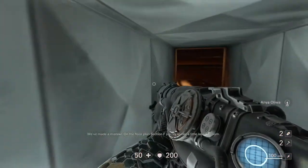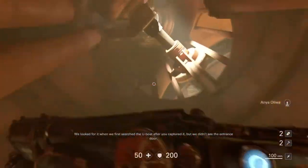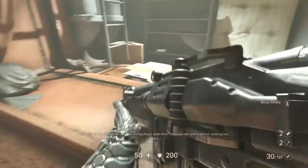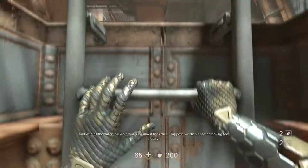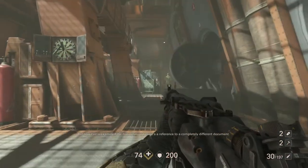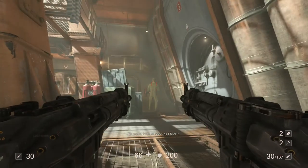We've made a mistake. On the floor plan, section F just looks like a little laundry room. We looked for it when we first searched the U-boat after you captured it, but we didn't see the entrance door. And with all the things we were worrying about back then, I suppose we didn't bother looking too closely. But now I've re-examined the floor plan and there's a reference to a completely different document. The engineering map of section F. I'll report back as soon as I find it.